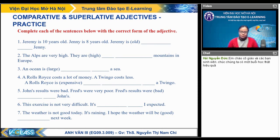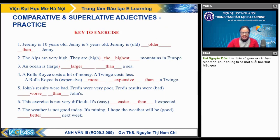Alright, so time is over, and I think that you have done and finished this practice. It's quite easy, right? Number 1, Jeremy is 10 years old. Jenny is 8 years old. Jeremy is older than Jenny. Number 2, the Alps are very high. They are the highest mountains in Europe.